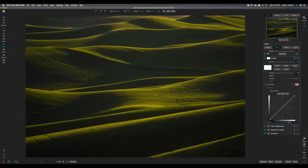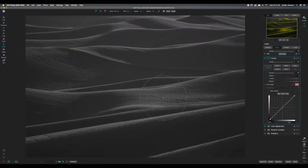And the nice thing about making layer masks is that you just simply click on the layer and you can see that this white box appears. This is now my layer mask. It's completely white. To make a luminosity mask, all I have to do is click Lumen and I can click View. And now I'm looking at the mask.